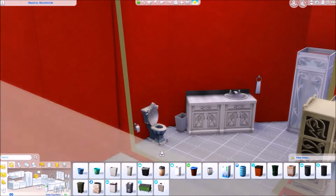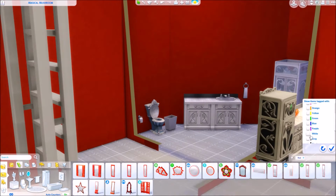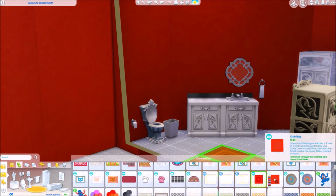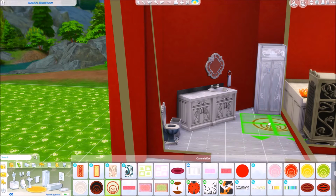Yeah, so I went to the more fancier stuff, a little swan toilet, the nice cabinets, a nice little shower in there, a little trash can put in there. And I went to more of a cool mirror. I thought that was a cool looking mirror.